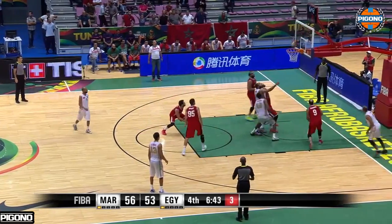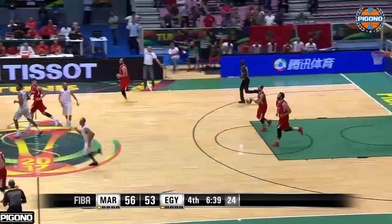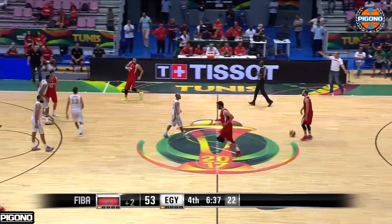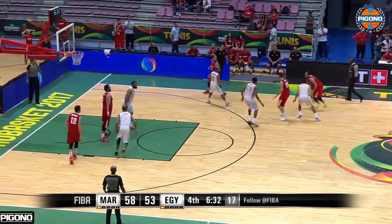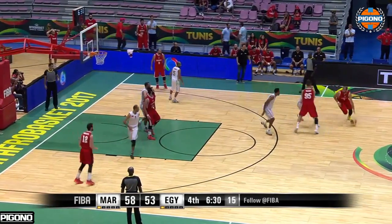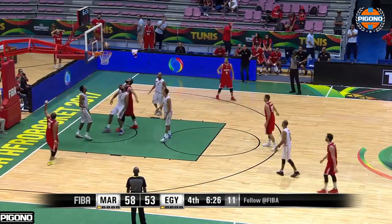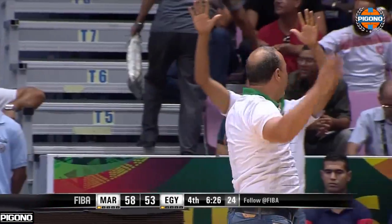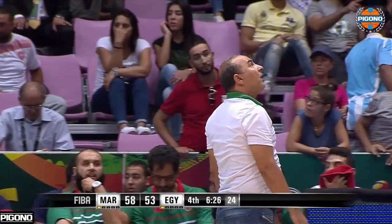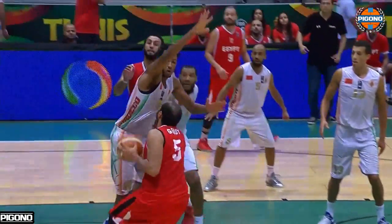Here come the Moroccans. Oh, brilliantly put away. Tremendous play that time from El Nasbahi. Yeah, we haven't really heard from him for so long, let's say 1.5 quarters, and there has been no weak side defense from Egypt, so Zakaria has used that line very well. The foul has been drawn here by Abdel Halim. He will go to the line for a couple of free throws here.